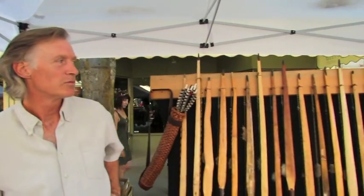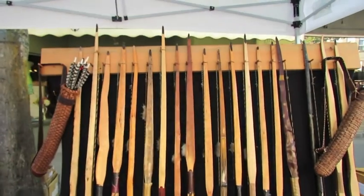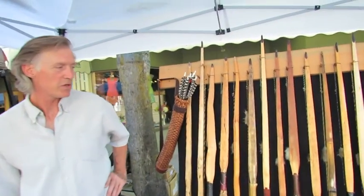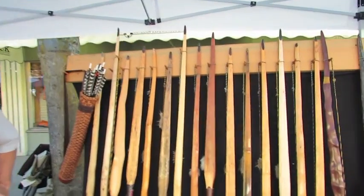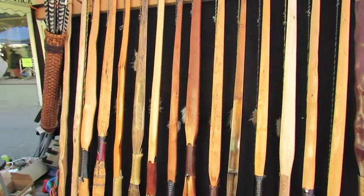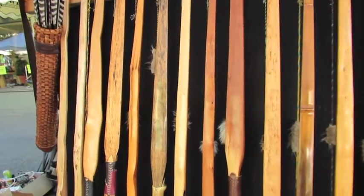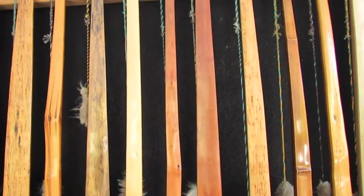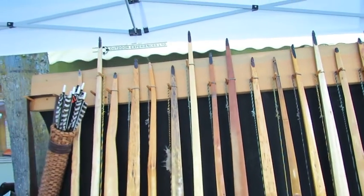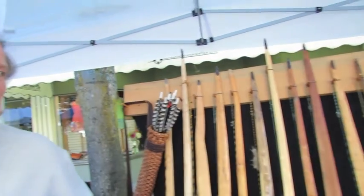Talk to Clark. Hi, Clark. Hey, how are you doing? I'm doing well. This is quite some magnificent work you do here. These are all bows that you handcraft yourself. That's right. What about the leather binding and all the decoration? Is that yours too? Everything you see here is mine, yeah. What kind of wood are you using? Pretty much every bow here is yew wood. Pacific yew. And most of it's harvested right here in the Kootenays. Absolutely gorgeous.